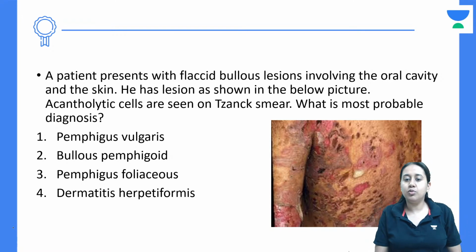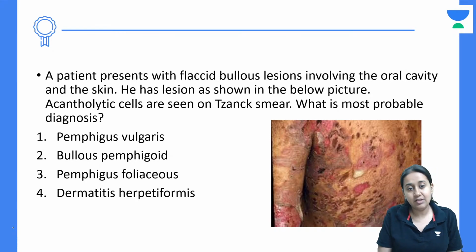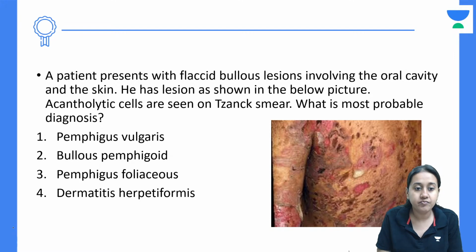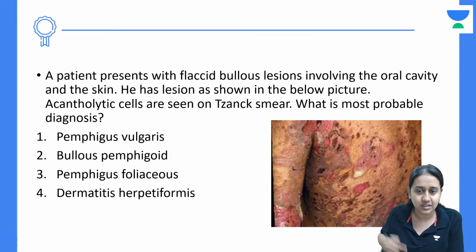Patient presents with flaccid bullous lesions involving the oral cavity and the skin. He has lesions as shown in the image below. Acantholytic cells are seen on the Tzanck smear. What is the most probable diagnosis? Pemphigus vulgaris, bullous pemphigoid, pemphigus foliaceus, or dermatitis herpetiformis. What is the correct answer?